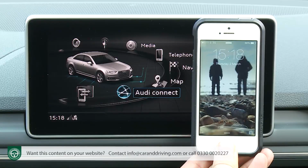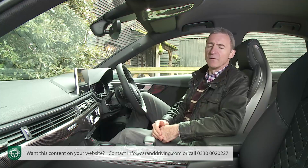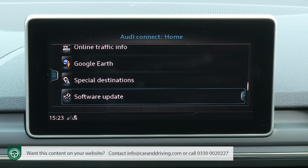And the impressive Audi Connect system is also included, via which you'll be able to use a whole raft of 4G online Wi-Fi options, powered by a superfast LTE module that'll give you download speeds of up to 100 megabits per second.